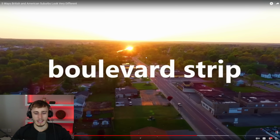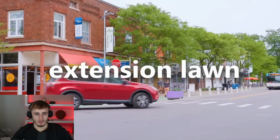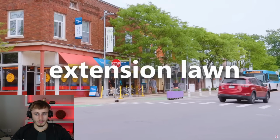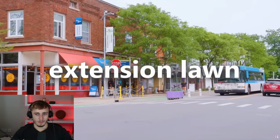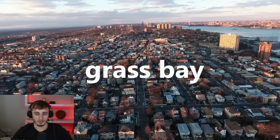Bro, look how green this place is. Flipping hell. New Englanders might go with a common. In parts of Ohio, it's called a curb strip, while in other parts of Ohio, it's called a devil strip. People in Ann Arbor, Michigan have been known to call it an extension lawn, which makes sense because it's an extension of your lawn. New Jersey seems to like the term grass bay, while others on the East Coast go with grass plot. Except for Long Islanders who think it's an island strip.